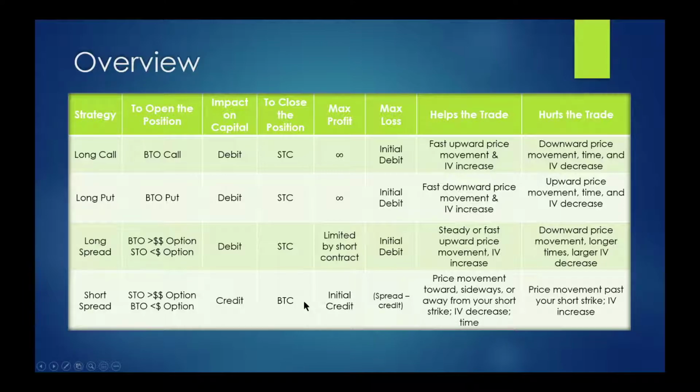But for these, this is your neutral trade. Neutral directional price movement toward, sideways, or away from your short strike helps this play. So you literally just have to pick a high or a low and sell those calls or puts against it. And IV decrease hurts this. So if you sell it when IV is low, and then say you come into earnings and you weren't tracking that, IV is going to crank up, and now the cost of these options, they're more valuable, obviously, because IV went up. So what hurts the trade is price movement past your short strike and IV increase. Any questions on that?